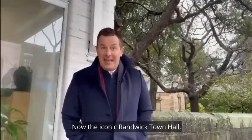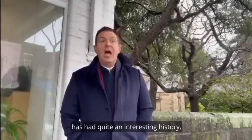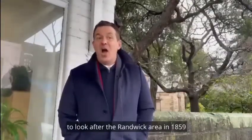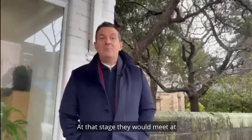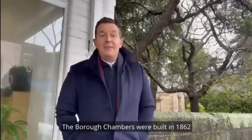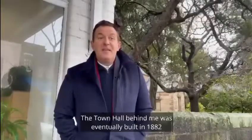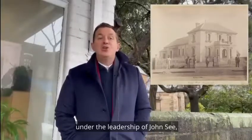Now, the iconic Randwick Town Hall, which I'm down the road from at the moment, has had quite an interesting history. A local council was originally formed to look after the Randwick area in 1859 when Simeon Pearce was elected the first Lord Mayor. At that stage, they would meet at the Randwick Destitute Children's Asylum, which eventually became part of the Prince of Wales Hospital. The borough chambers were built in 1862, further down from Avoca Street, before becoming the administration offices of St Jude's Church.